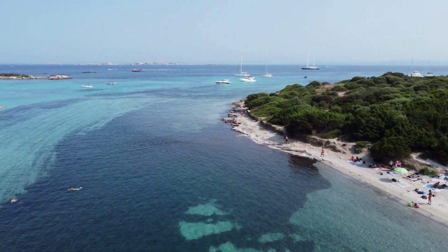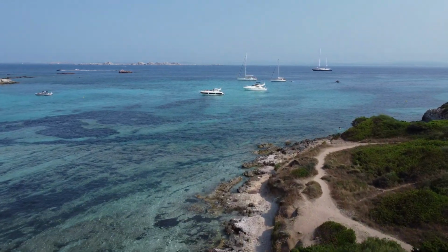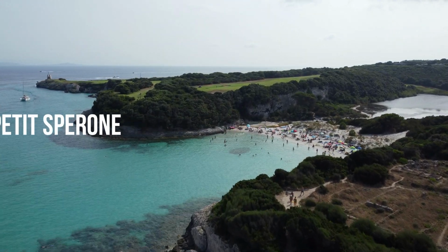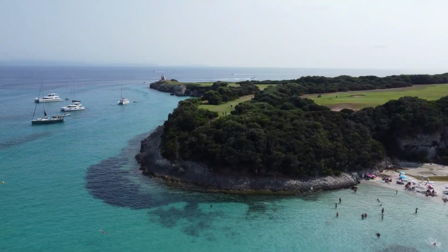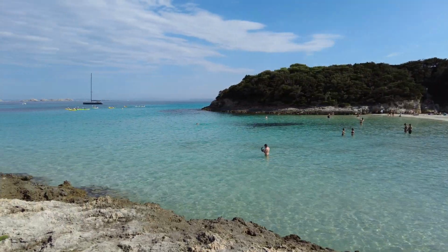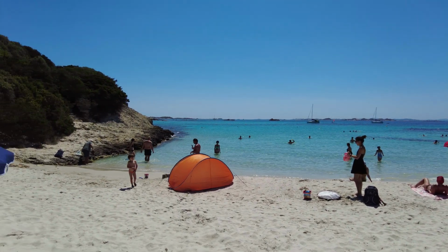So, as I mentioned before, we are going to Grandsperone beach, and we have to go all along this way, direction to Petit-Sperone beach, and now we're getting closer to Petit-Sperone. So now we're approaching Petit-Sperone, and we have to move down by these stairs. You have to be careful. As I mentioned before in previous videos, this beach is very pretty, calm water, and not so deep. It's shallow. With the kids is perfect.